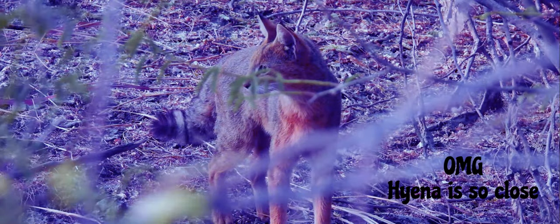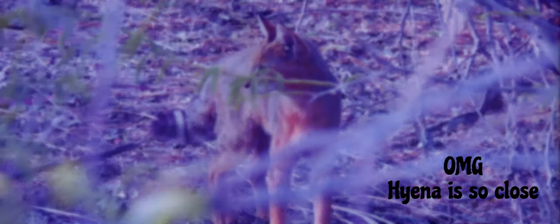Oh my god! How come hyena came so close? My baby is around. Let me do something very quick. Oh. She runs to the left side with baby.